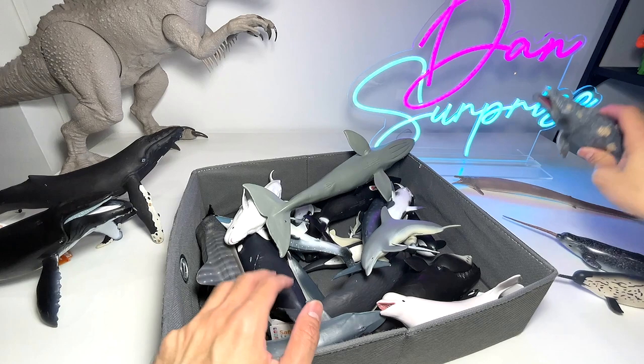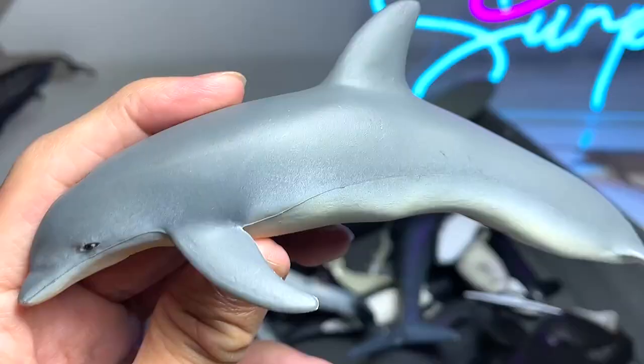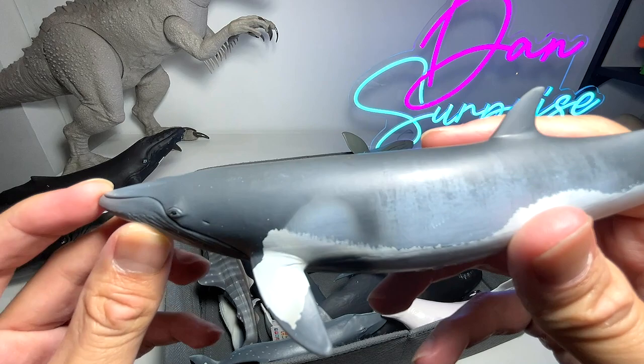Next, we have a dolphin. And what type of dolphin is this? Yes, it is a bottlenose dolphin. I think it's one of the more common species of the dolphins around. So this figure was a 1991 figure, nice. This is a minke whale, a very nice minke whale. You can see the patterns on his body. Okay, I don't have many facts about this whale.